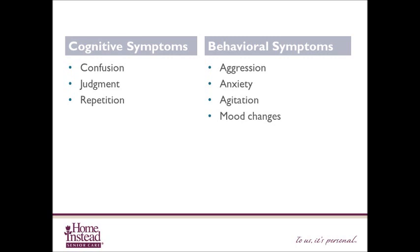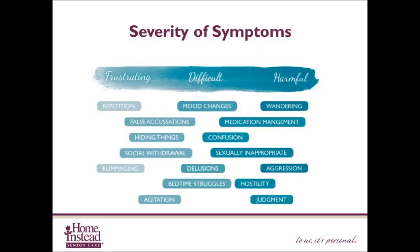While other symptoms can be frustrating and difficult for the family caregiver, it's important to convey this to the families, because, let's face it, when someone mentions the word Alzheimer's, they fear the uncertainty that the symptoms can bring. I use this chart on the next slide to give some perspective into the whole discussion. The following chart provides a general ranking of these symptoms in terms of frustration, difficulty, and anger.